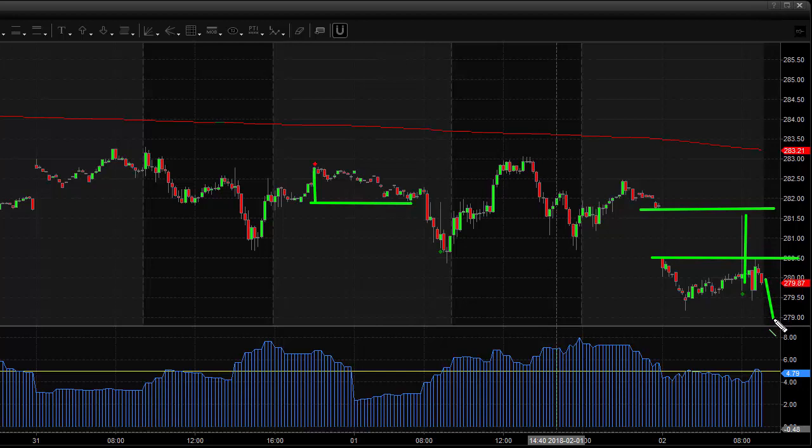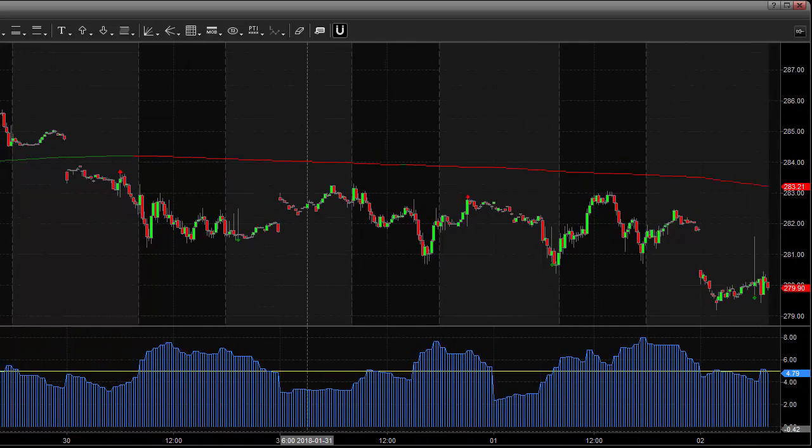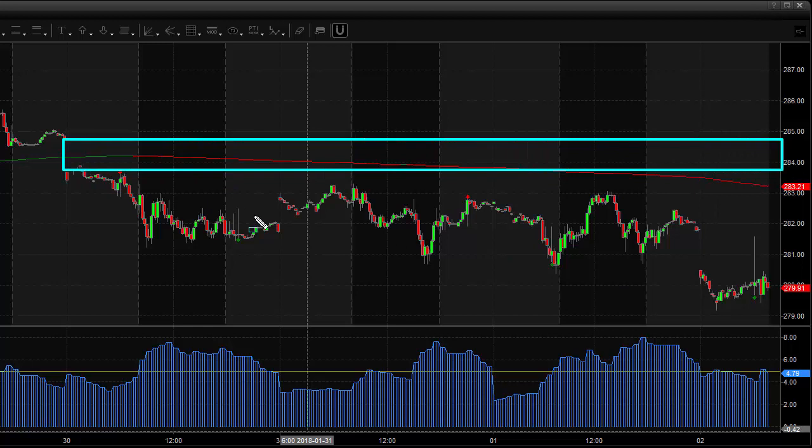Initial bout of panic and stop orders hit the market, but I think we'll see that spike come up and fill to the upside. And again, we still have a long-term gap from a few sessions back. If we just go back here, you can see this gap that still needs to get filled way up here. So overall, the market has been grinding down.